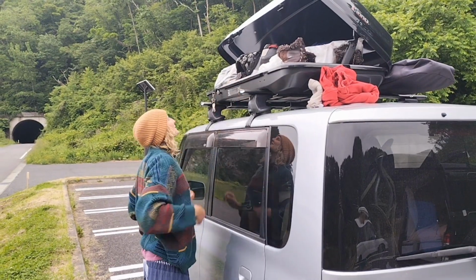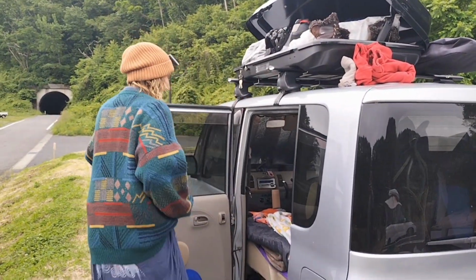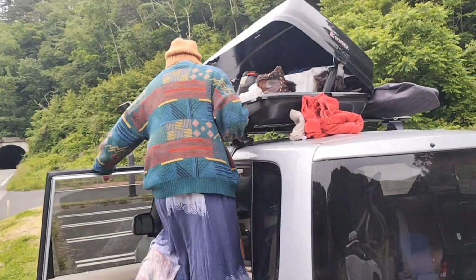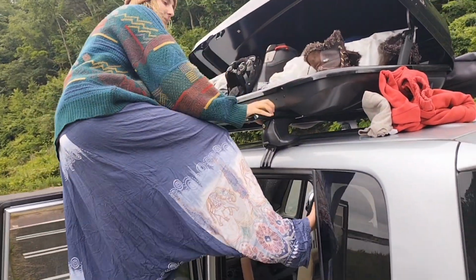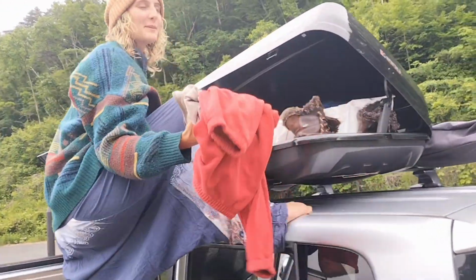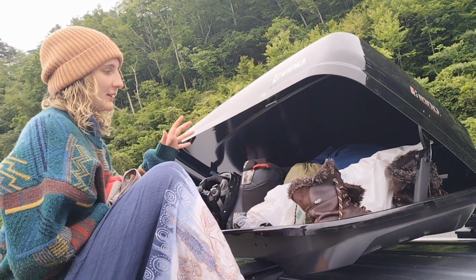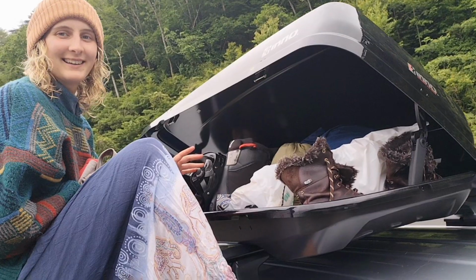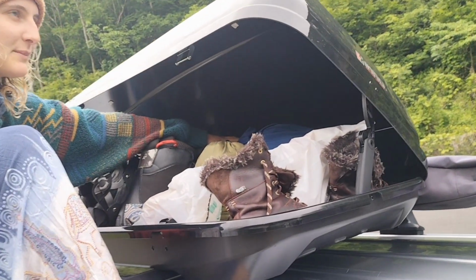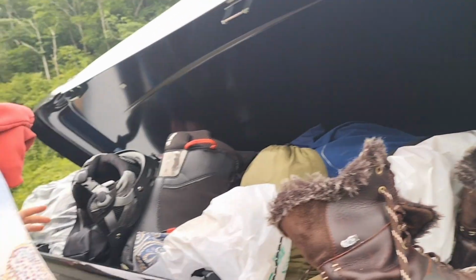This is my roof box, which I sometimes call the upstairs. That's how I get up here. The reason this is up here is because I need to put it in my laundry bag here. This has, I'll take it off, can you see? Mm-hmm. So this is my snowboard gear, my backpack, which currently has my decks in it, and any clothes that I just don't need access to at all.